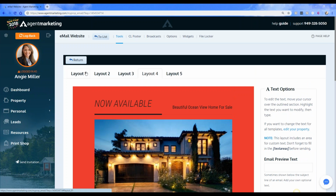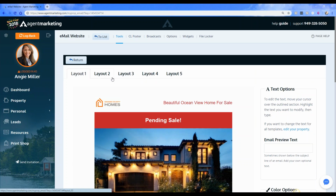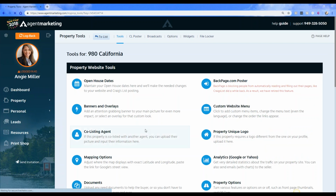Again, this is kind of like an announcement that you want to send out. It's really up to you on the template you use, the information you want to customize on here, but we do give you a lot of different options for you to be able to utilize, and something that you can choose to use and change and customize.